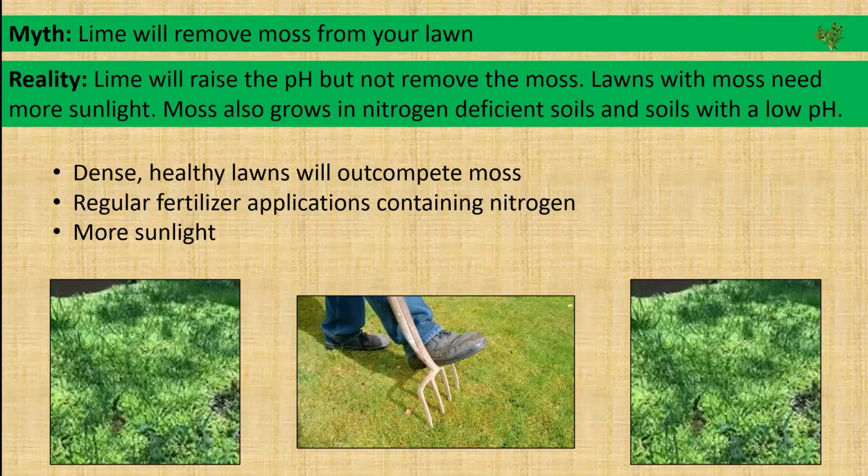Lime will remove moss from your lawn. Okay, well, in reality, lime will raise the pH, but it will not remove the moss. Lawns with moss need more sunlight, and also moss grows when the lawns have a nitrogen deficiency, and also when they have a low pH. So adding lime is good for lawns because it will help raise the pH of your soil, but just remember, it won't remove the moss that's already there.